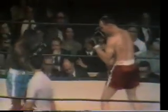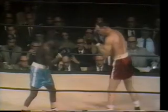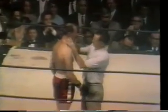Now Rouse must answer the question after being on the deck. Rouse is getting cut up around the face now, showing specks of blood on it. Will take the mandatory 8 count. 5, 6, 7, 8. Half the round yet to go. It's been a humdinger all the way.